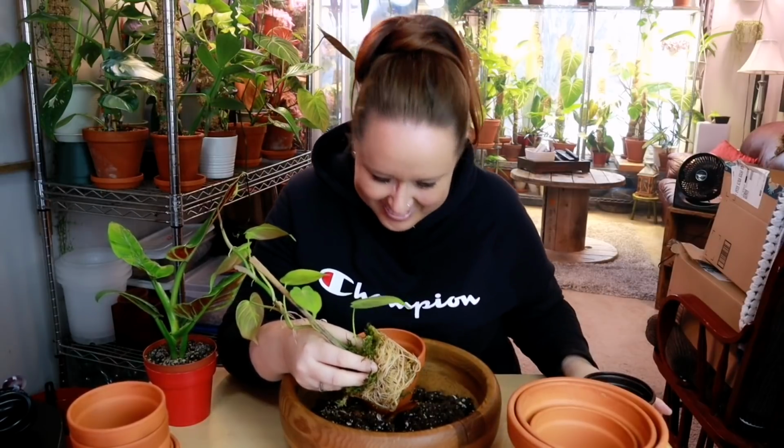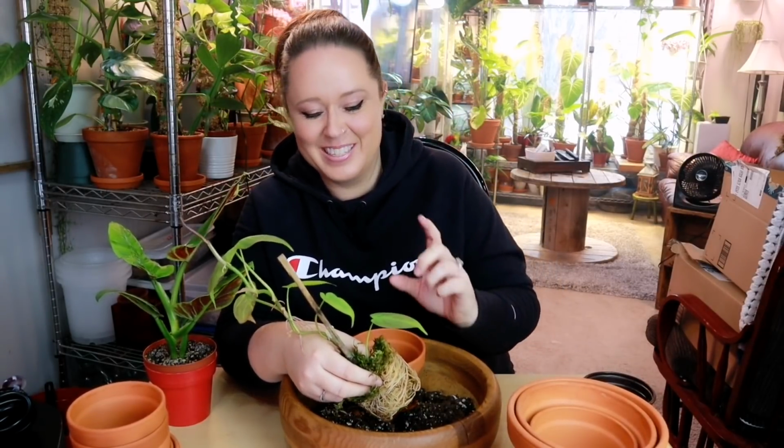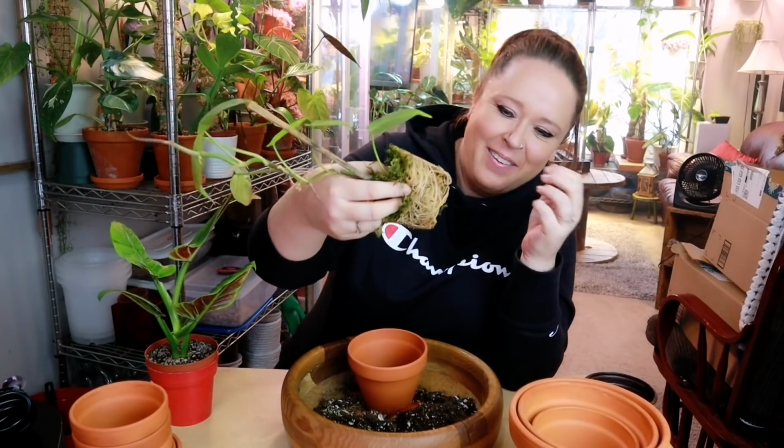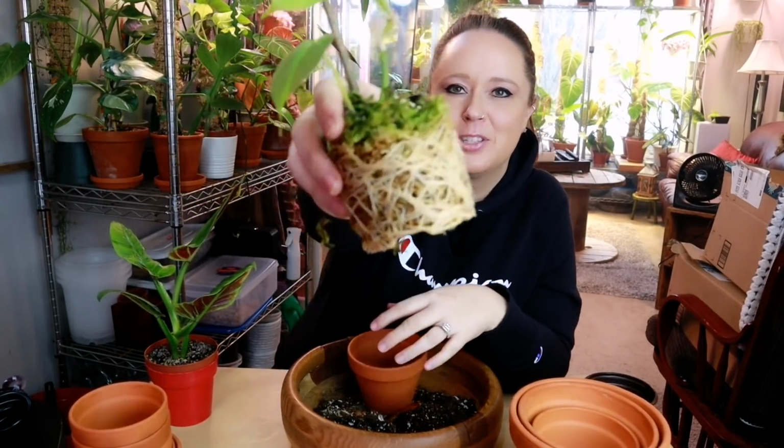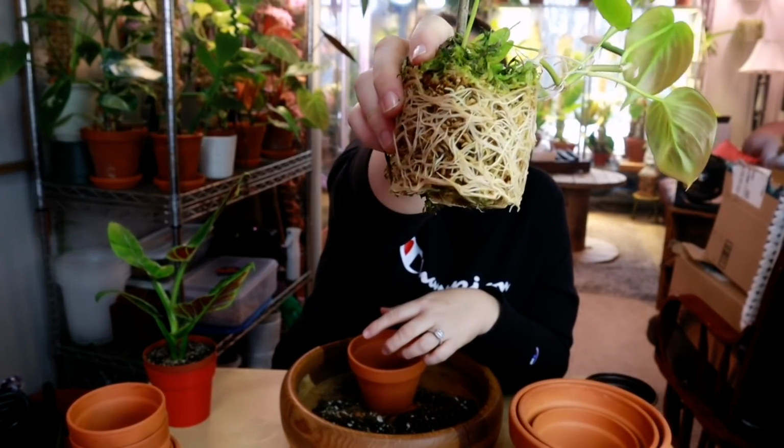And in order to do that, oh my God, I was not expecting this. So I just took this plant out of the moss. I propagated it a couple months ago. Check out the root ball. Oops.